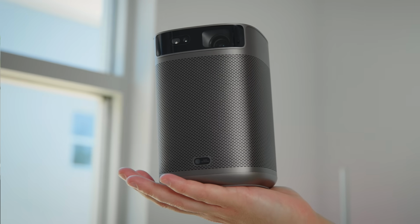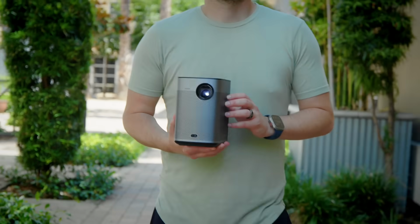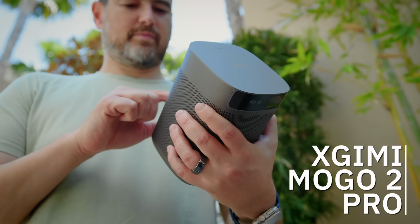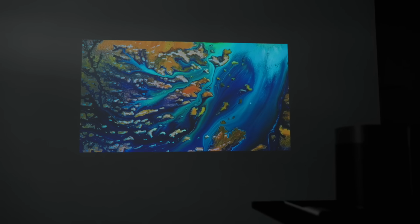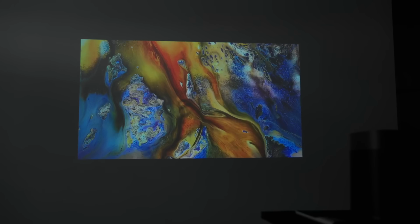But that's just in the home. What's getting more and more popular is taking these projectors outside with you. And XGIMI actually released their latest portable projector called the MoGo 2 Pro. And this is packing a ton inside for the size. So it's a 1080p LED projector with 90% DCI P3 color accuracy, projecting up to 200 inches, which is still kind of hard to believe from something this size.